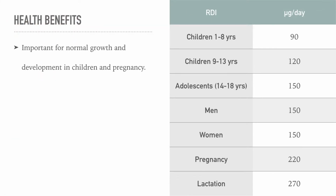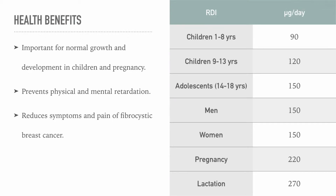So iodine is important for normal growth and development in children and in pregnancy, and it prevents physical and mental retardation. Even though studies are limited, high doses of iodine supplements have been shown to reduce the symptoms and pain of fibrocystic breast disease. So although iodine is a trace mineral and only small amounts are needed, it is necessary to get it through the diet regularly to be able to store it in the body.